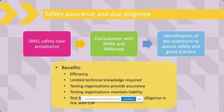Now, the benefits of this is it's an efficient process. It's quick. It's not going to create a barrier to testing. There's very limited technical knowledge that's needed by the person who's accepting the safety case. The testing organisations are providing that assurance, which means that really they're maintaining that liability. It also means that test beds and local authorities are in line with the code of practice. They're doing the due diligence. They're making sure that testing is appropriate for their environment without taking on the liability.